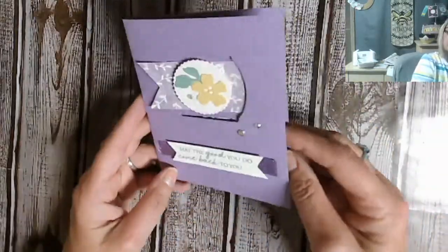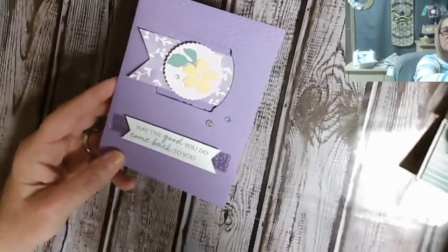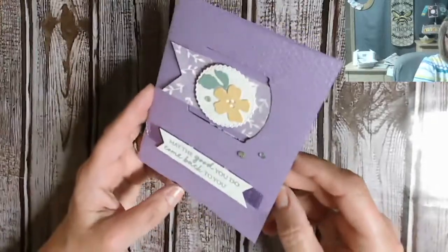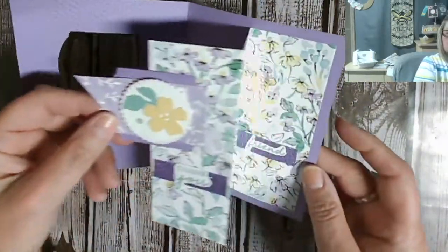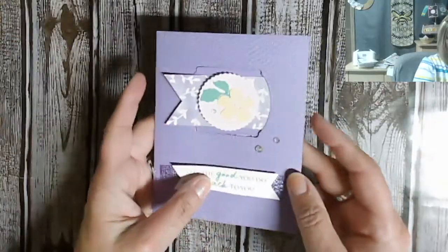and this one is really fun. Look at this one. I'm going to try to see if I can turn this differently. There it is. Okay, see that? And then this actually opens like that. Now that's very different, right?